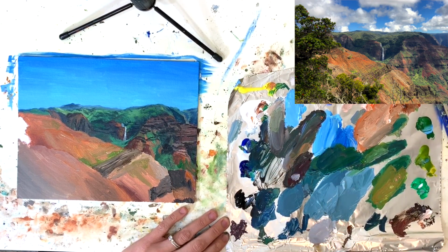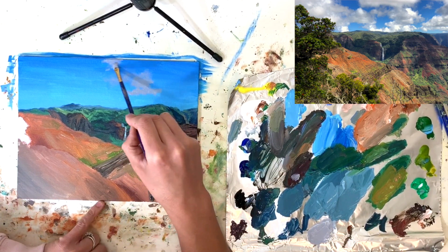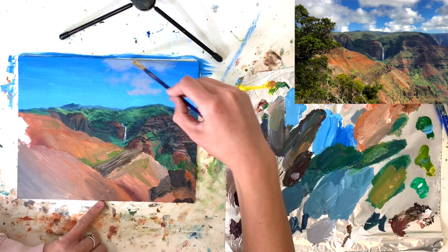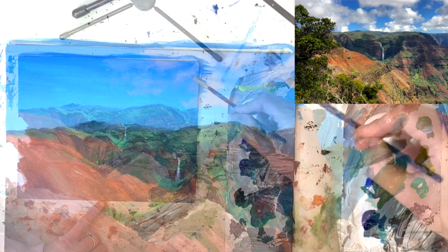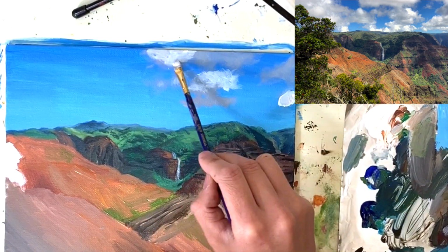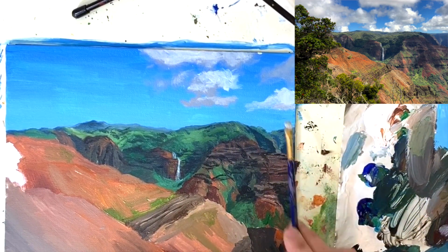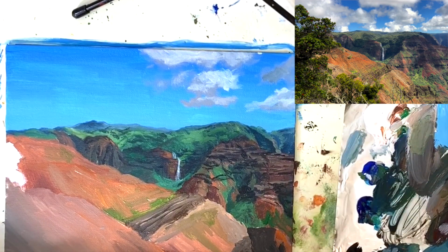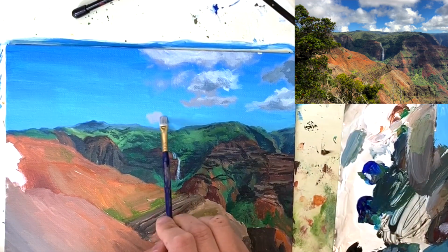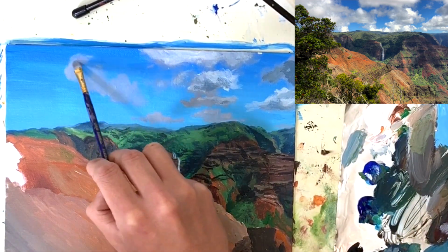Okay, now we're ready to work on our clouds in the sky. We have nice big puffy white clouds. I copied them pretty close to the reference image, but I changed them up a little bit based on where I thought they should be placed to make it look nice in the painting. I started out with a gray shade that was a little cooler, had some alizarin crimson, cool red, and cooler blue mixed with white and black. And then I started to build up my highlights on the puffy clouds, and then also build in those shadows.